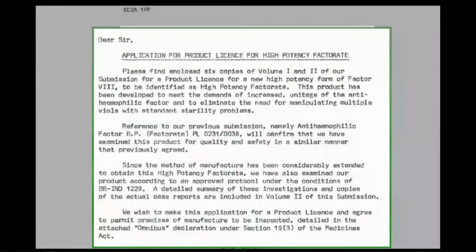You'll see, please find enclosed 6 copies of Volume 1 and 2 of our submission for a product license for a new high-potency form of factor VIII to be identified as high-potency factor VIII. And then the second paragraph, reference to our previous submission, so that's the product application license we looked at before the break, will confirm that we've examined this product for quality and safety in a similar manner that previously agreed. And that application for a product license was successful, as we will see from ARMO 5036.